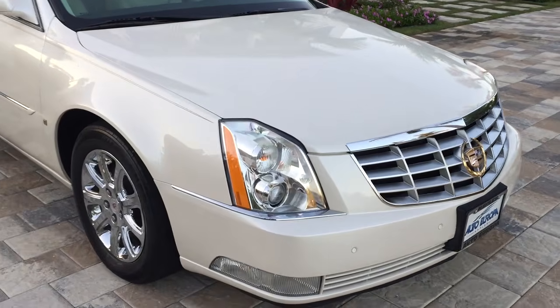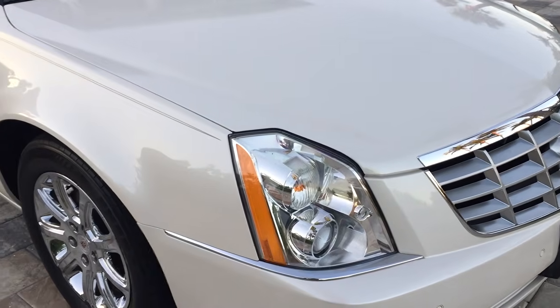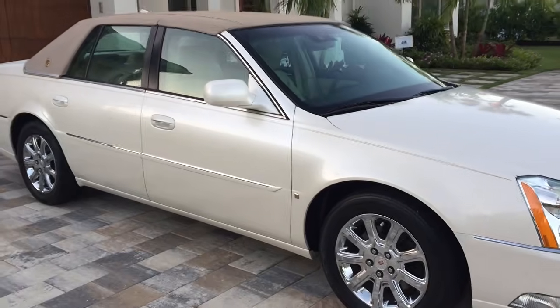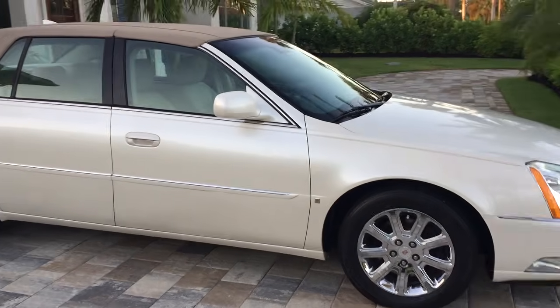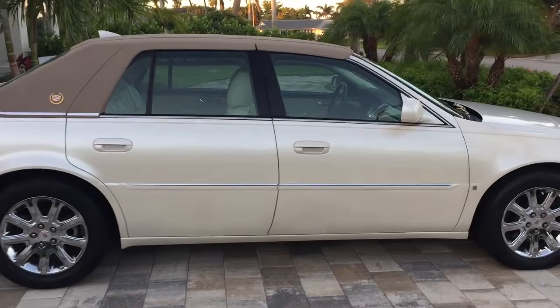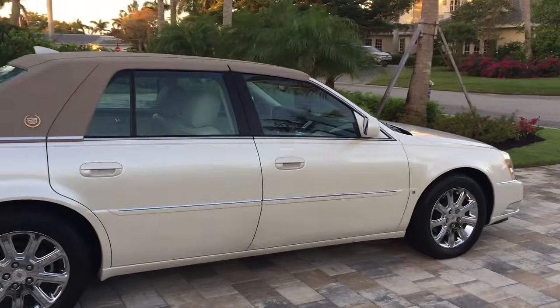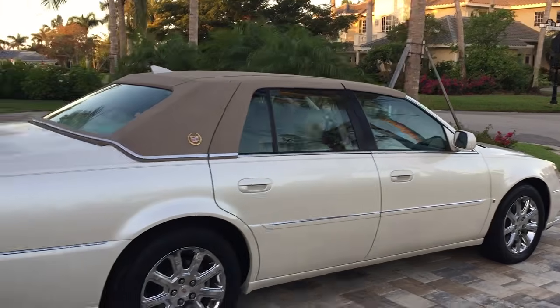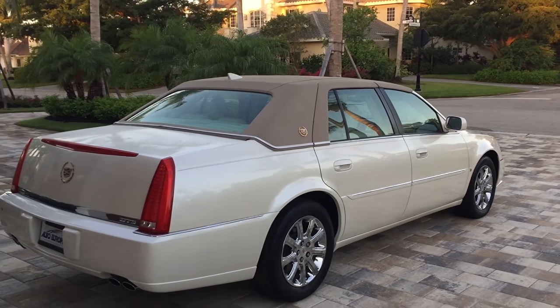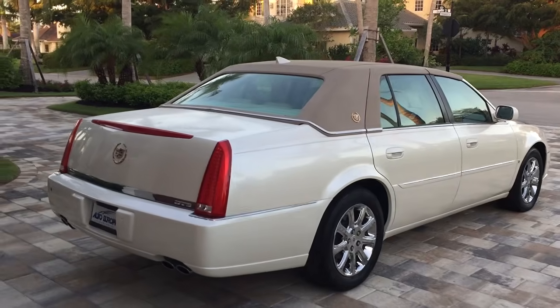It's got those jeweled Bi-Xenon headlamps up front, 17-inch chrome wheels, the corporate logo on the fender. Lovely, sort of subtle but present chrome trim all around. And it is a very stylish sedan while still maintaining some of its American roots, certainly with that big vinyl top.